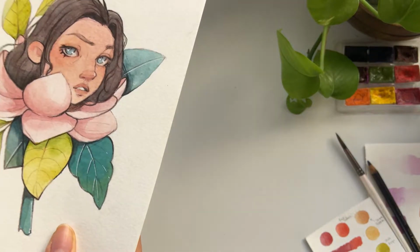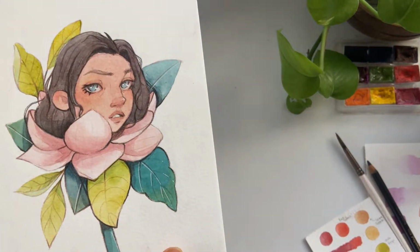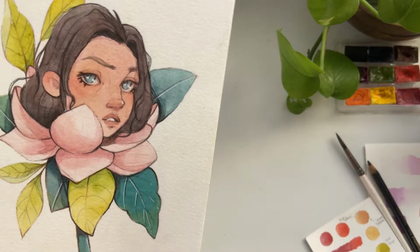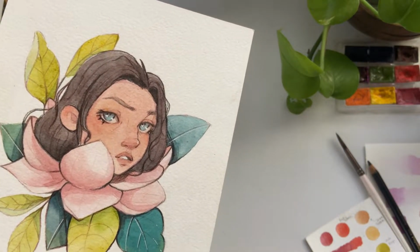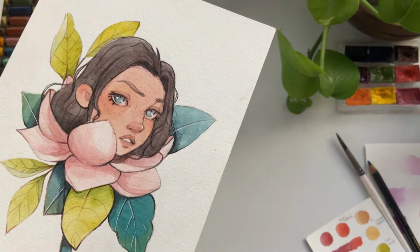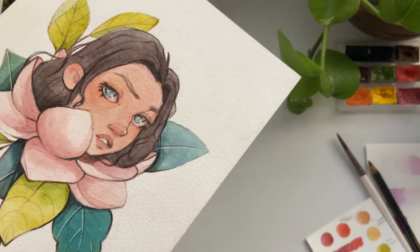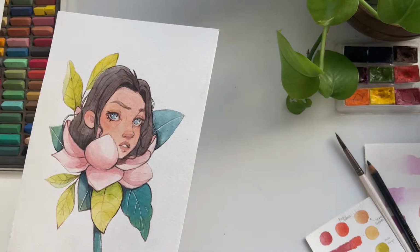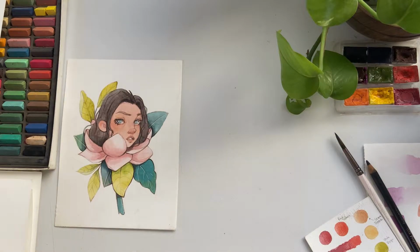Done in watercolors. I love how this turned out. The colors look so vibrant, and I played around with the concept of bloom here. The idea of humans, life overall, mirroring the concept of a flower blooming, a seed being planted, a fruit evolving. It's just something very interesting to me, and as always, I wanted to incorporate all those botanical elements into the illustration. I really like this one.